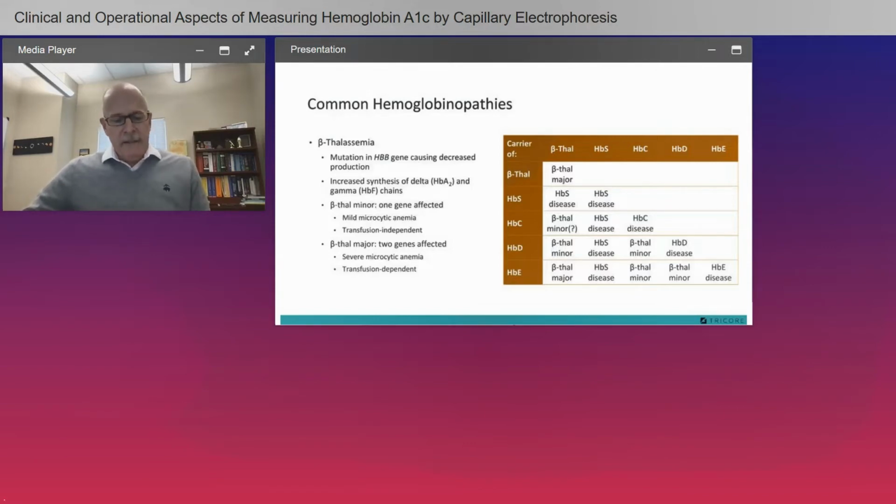On the matrix on the right, what I'm showing you here are the clinical manifestations of both homozygous individuals and compound heterozygous individuals for the hemoglobin variants in beta thalassemia, because as that case report demonstrated at the start, we had an individual who had hemoglobin S beta thalassemia. And so you can see in the matrix, when individuals have these either homozygous or compound heterozygous conditions, they often have some sort of decreased lifespan of their red blood cells, and they have anemia.